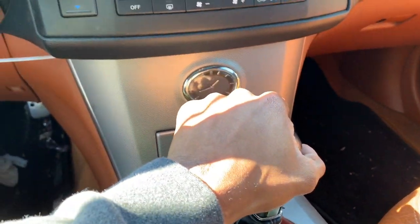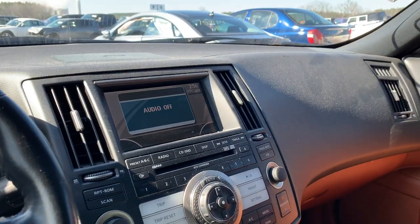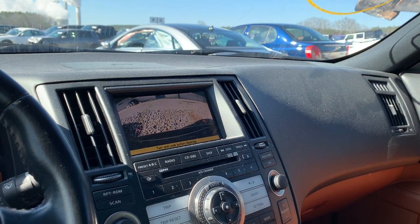Ooh, let me see. I don't like the way we went in gear there. Let me see. Going into gear kind of hard, y'all. Let me see. Reverse. Okay. Oh, that's cool. It's cool. It does have the backup camera, which is nice.